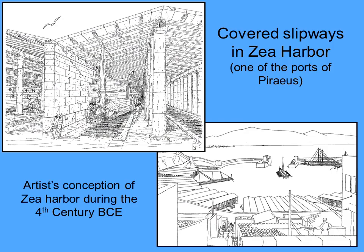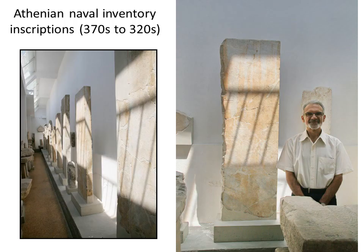For this reason, as we've heard already, the Athenians stored their warships in covered slipways with stone walls and tile roofs supported on columns. Hundreds of these ship houses were built in the 3 war harbors of Athens, located in Piraeus, the city's port town. Here the Athenians had their naval yards as well, their construction and maintenance facilities, their warehouses for ships' gear, and the accountants who kept track of everything, as we know from a series of inventory lists.